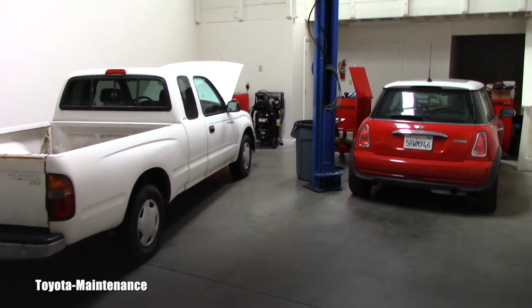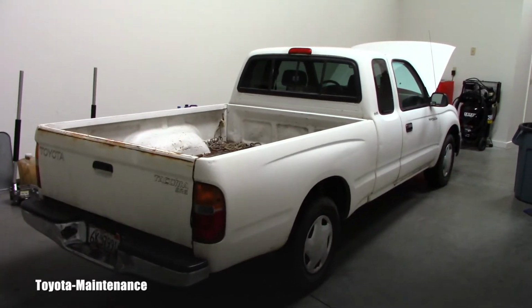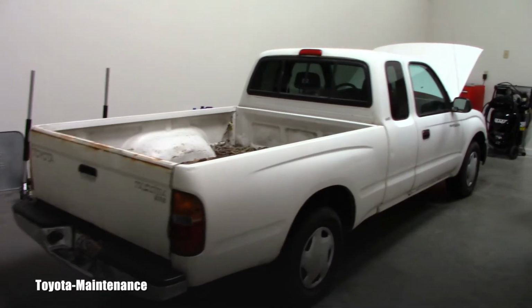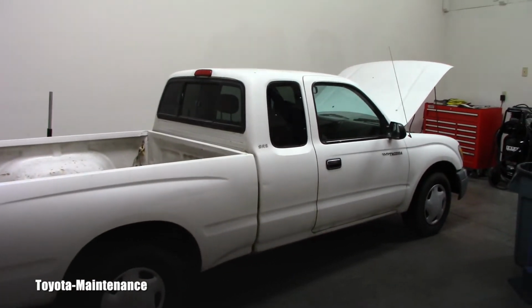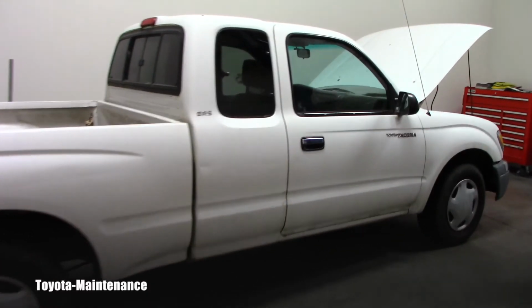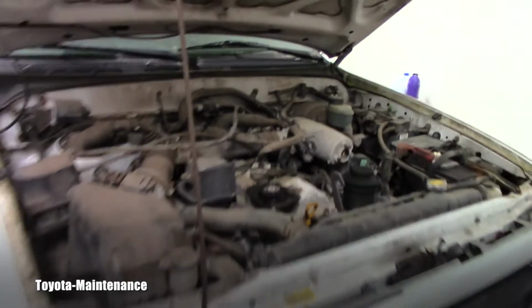And what is new at my shop? Well, today my friend brought a 2000 Toyota Tacoma SR5, but this one, as you can see immediately, is a two-wheel drive model. And I'm very excited about it because this is the model which I never had a chance to work on and at the same time film it for you.